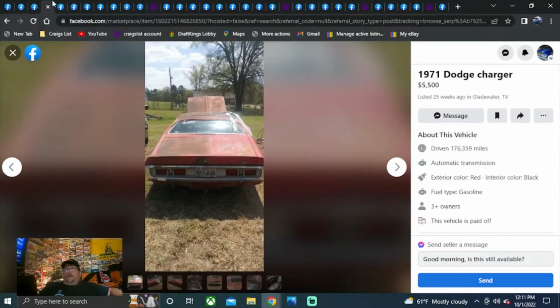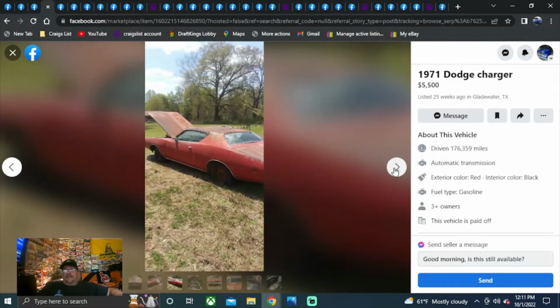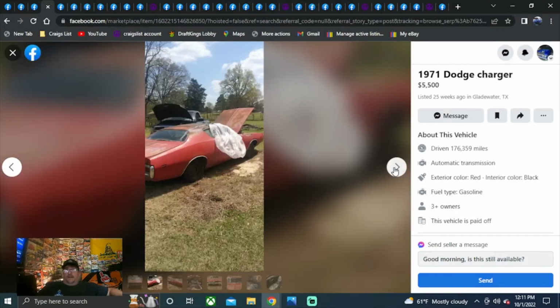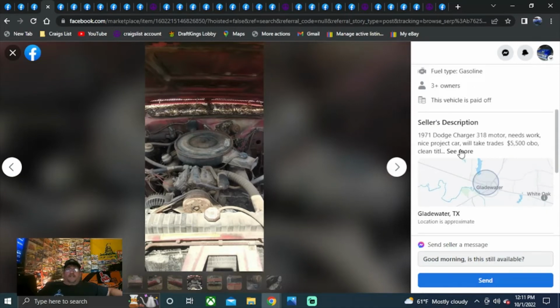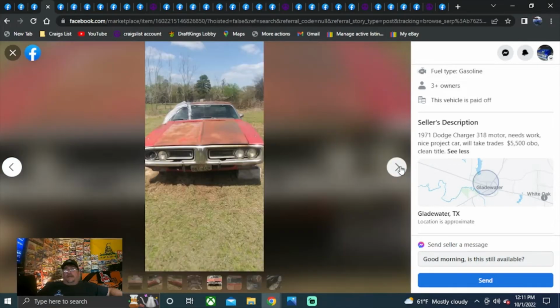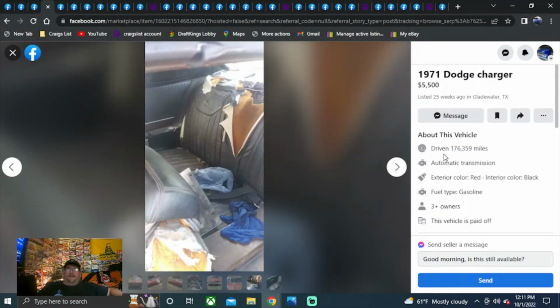On to another one. It's gonna be a 1971 Dodge Charger for $5,500, listed 25 weeks ago, Texas. So I'm gonna guess right off the bat, no title. That's why we're still looking at it. Common deal with the Texas car. 71 Dodge Charger 318, needs work. Nice project. We'll take trades. $5,500 best offer, and it says clean title. So you tell me nobody's wanting a 318 car, at least not in the Texas area, or that still wouldn't be on here, right? 25 weeks he hasn't been able to sell that car for $5,500.